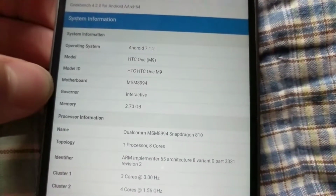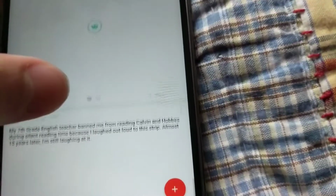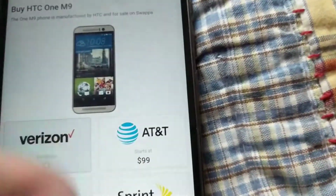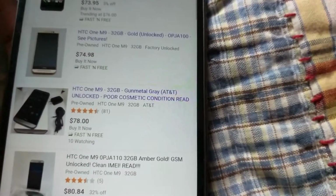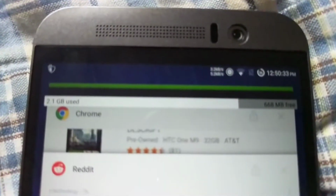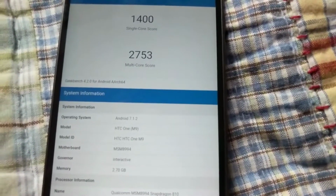As you can see, this has 3 GB of RAM, which is plenty. So I went ahead and opened Reddit. And as you can see, it's still open in the background. Chrome is open in the background, as well as the other tab. So both these tabs are still open. Reddit, Geekbench, you get the point. It multitasks very well. As you can see, you still have about 700 megabytes free. I guess this is kind of an operating system thing. I'm running Lineage OS, which is based off of stock Android, but yeah, I've never had any issues with 3 GB of RAM.